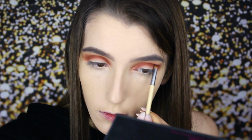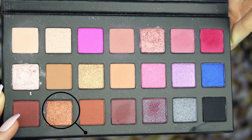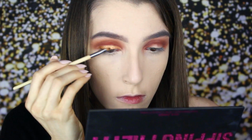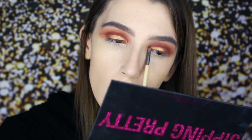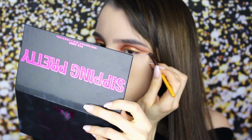Then for my lid, I took the shade called Lit, which is this golden shimmer shade. It's very pretty. I placed that on the bottom half of my lid all the way across, and then I also used that to wing it out a little bit into my natural eyeshadow shape, and also used it to make a type of shimmery eyeliner without actually using black eyeliner like I normally do.